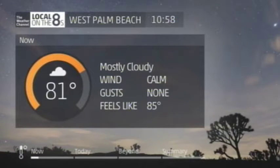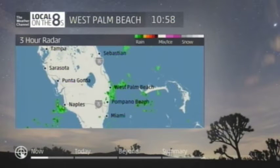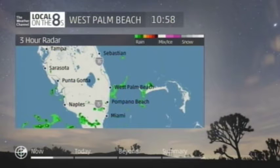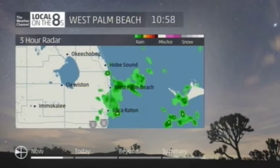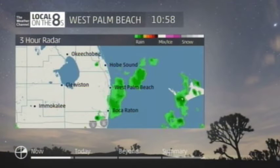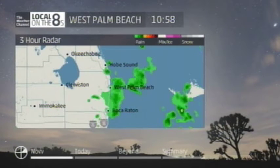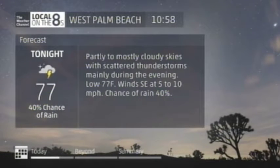Currently in our area, 81 degrees under mostly cloudy skies. Today, mixed clouds and sun with scattered thunderstorms. High 87. Chance of rain 50%. Tonight, scattered thunderstorms. Low 77. Chance of rain 40%.